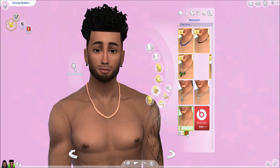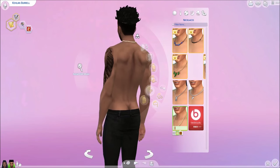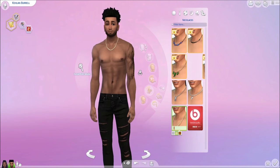So yeah. Moving on to accessories, we have this chain necklace right here, and it comes in silver, gold, and then a rose gold, and it is so cute. And I just took off his shirt because I know the ladies want to see him without his shirt. Yes, he is so cute.